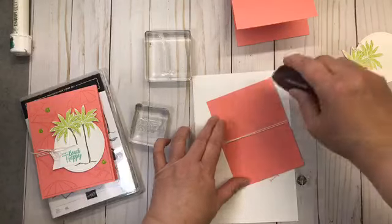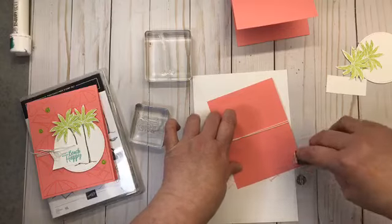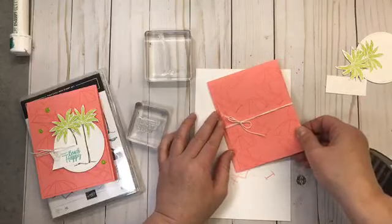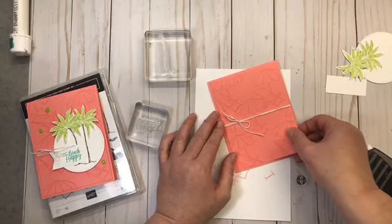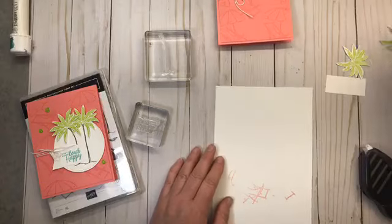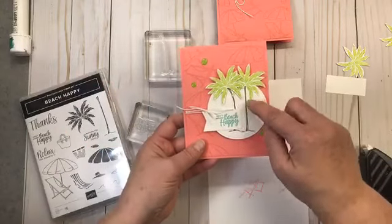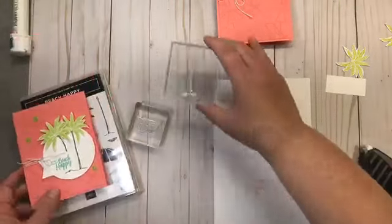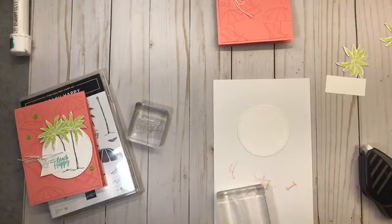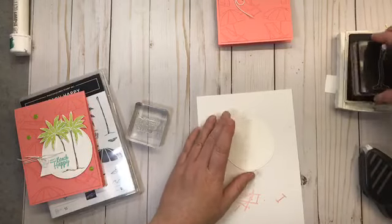So I'm going to do that. Make sure our beach chairs are right side up when we put it on the card base there. And so we're going to set this piece aside. Now we're going to work with this piece, and we just need to do the 2 palm trees. And I'm going to make the base of my palm tree in Soft Suede.